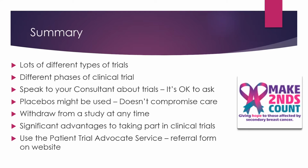And please feel free to use the Patient Trials Advocate Service, referral forms on the website, just for the South East of Scotland just now, but I think we're going to be expanding that quite soon. I'm quite hopeful of that. So keep an eye out for that if you're not in the South East of Scotland.